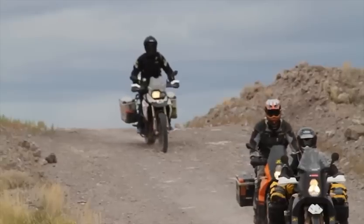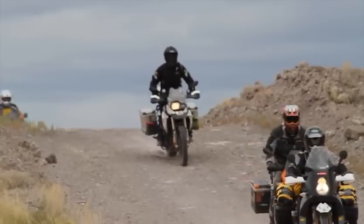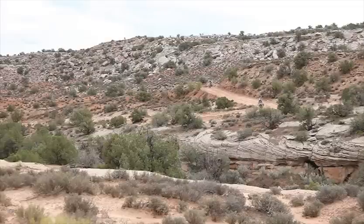Just like that, the landscape has changed. Gone are the towering spires of red rock. In their places are vast, empty desert stretches. This is old mining country.